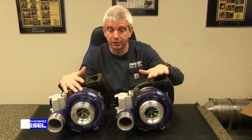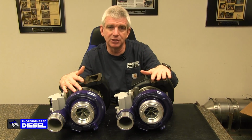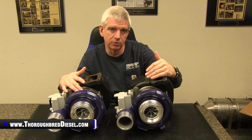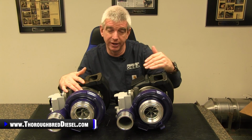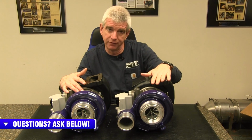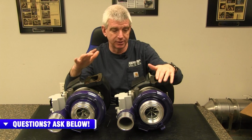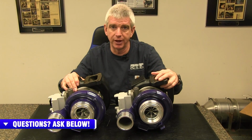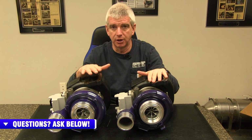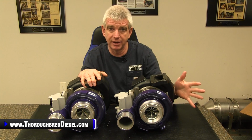Your ATS 4000 VFR is a little bit more performance minded. Now this has got a 64mm compressor on it, 70mm turbine. This will support you up to 600 horsepower and above with the right modifications to the truck. A lot of fun to drive, still quick spooling, but it's going to make a lot more top end in the 4000 offering.